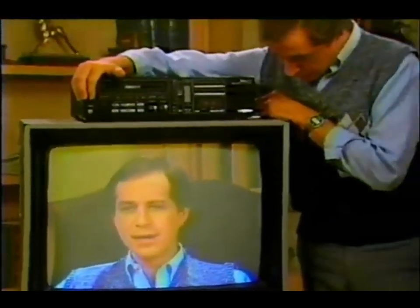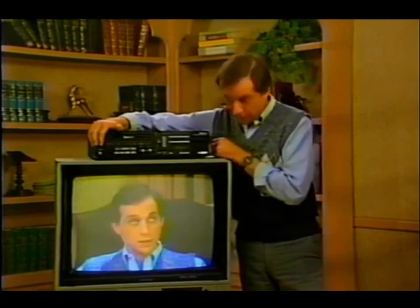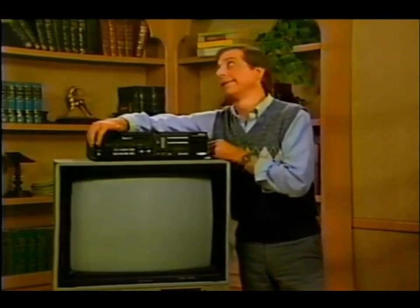The best way to use this CompuTutor program is to stop the machine and rewind to any point and play it as many times as you want, allowing you to learn at your own pace. I'll be right here for you, well, until you put me back in the box.